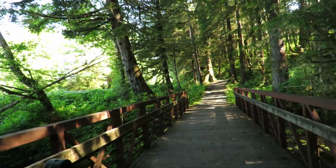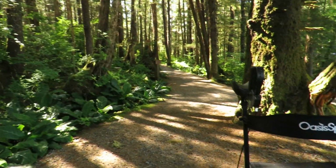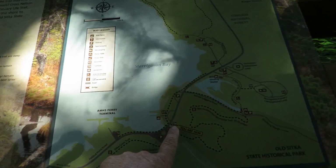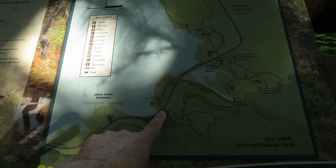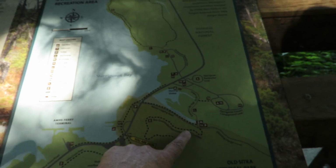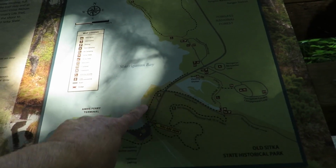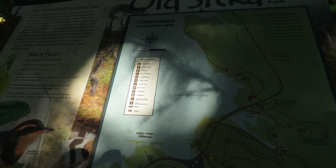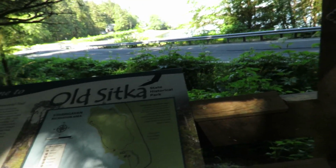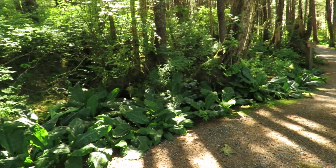So we'll head on over here to the main trailhead. Okay, I'm at Old Sitka. Yeah, right there it says. But anyway, we're going to do the loop up through here. I may only go about here where there's a bench. I don't think I've got the strength to do the whole loop today. But this is a good place to look for flowers. And so we're going to do a little flower looking today.